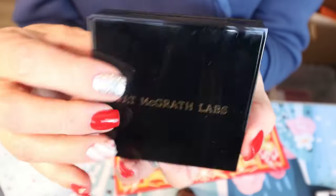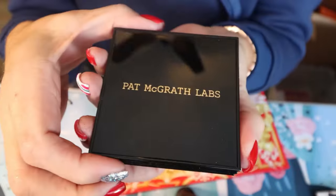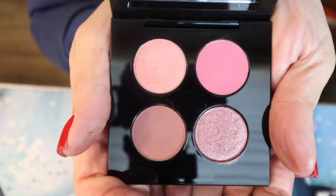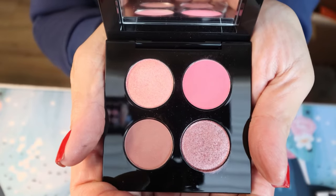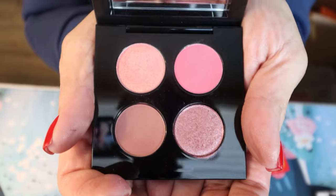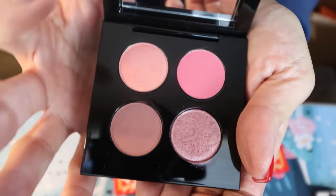Let's do Pat McGrath next. So this is the Divine Rose Quad. I actually just got this in my Ipsy box. I don't love it, but I don't hate it. I've only used it once, so I'm going to keep it and try it again, and if I don't like it, we'll declutter it next year.